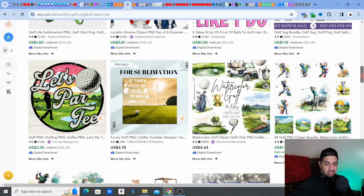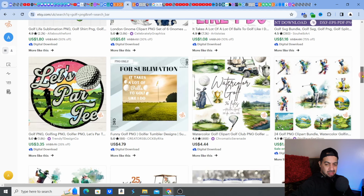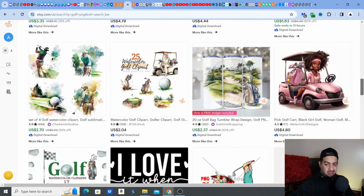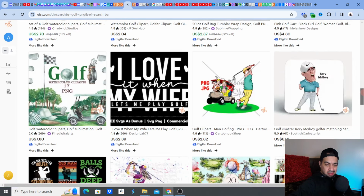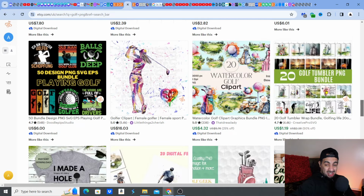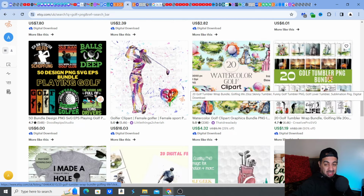What I like to do is go down and scan. So look, nice golfing watercolors. You can see a nice PNG for a golfer that looks like a t-shirt logo. You've got a Tumblr here. Always got a Tumblr somewhere. A 25 bundle there, another bundle over there. Some funny PNGs, some watercolor clip art, more of those. A 20 golf Tumblr PNG bundle.